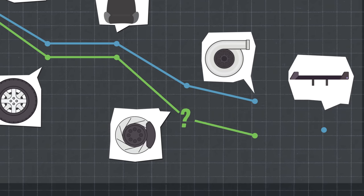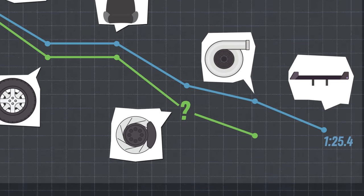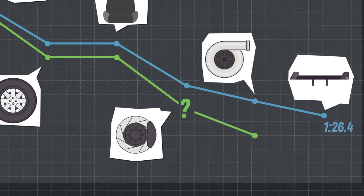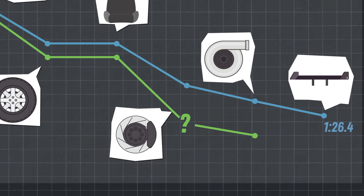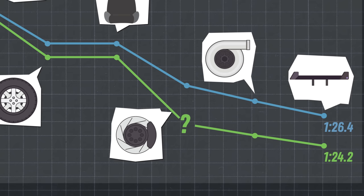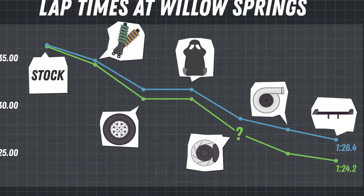Now, with the aero, Low Car ran a 125.4. Subtract a second for the tires, and that's an improvement of 1.2 seconds. Feels pretty good. Yeah, High Car with its new aero ran a 124.2. That is 0.6 seconds faster than without aero. For $6,000 in F1, I get a promotion.